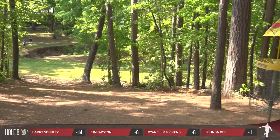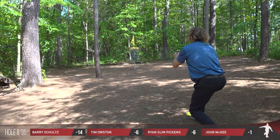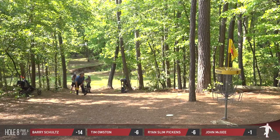Seemed like a root there. May have prevented him from skipping up right underneath the pin, but he still has a good look. Ryan's putter feels like it's been heating up. Can he keep it going? There's a jinx if I've ever heard one.